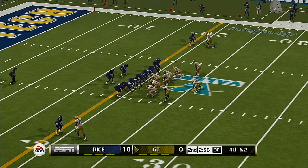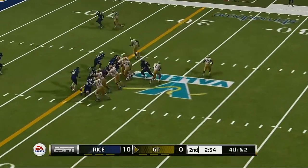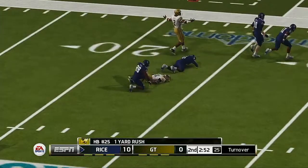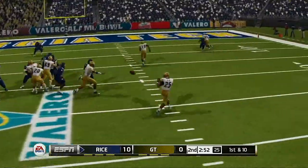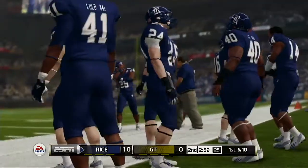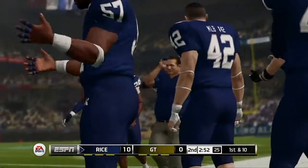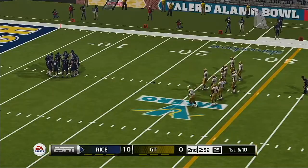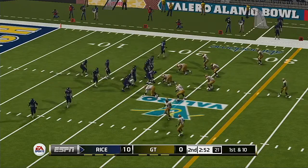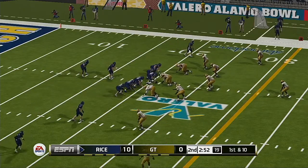Defense stacked in tight here. There's a very impressive open field tackle, and the defense comes through. This time the offense isn't successful on fourth down. The defense had that option play snuffed out from the get-go. It was a pretty one-sided first quarter, but I wouldn't be surprised if things changed in a big way before halftime.